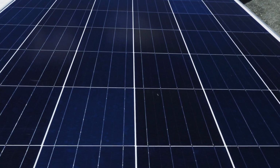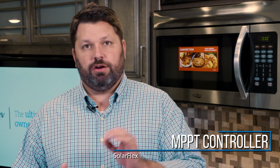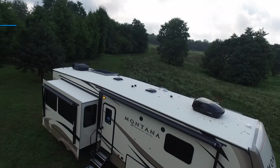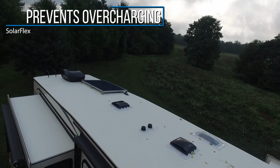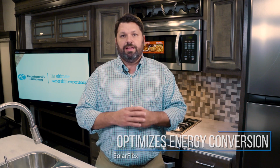What really makes the solar system shine is its 30 amp maximum power point tracking, or MPPT controller. Not only does the controller prevent overcharging and guard against drainage, but it optimizes energy conversion to your battery. That means you're always getting the best voltage for your batteries.